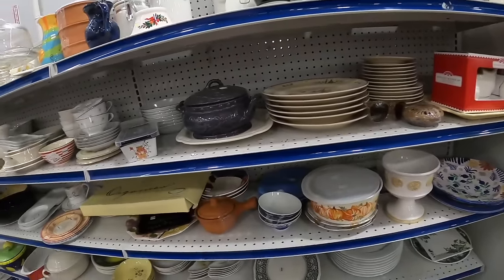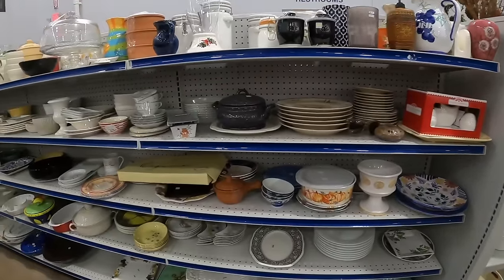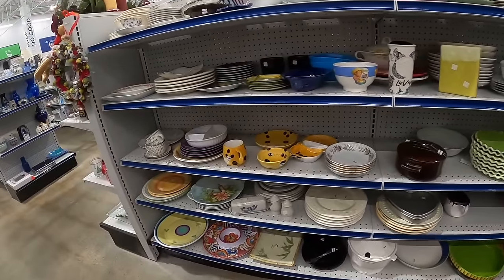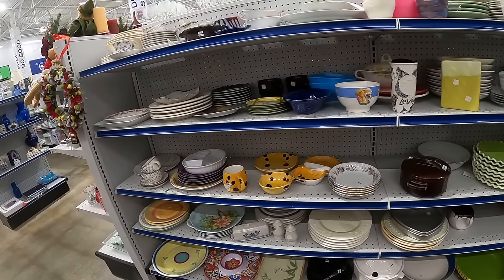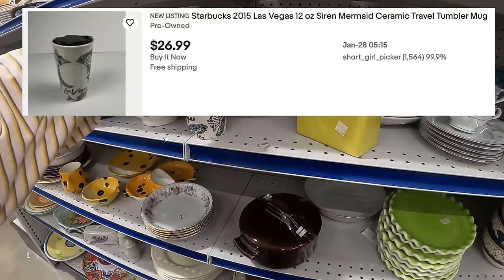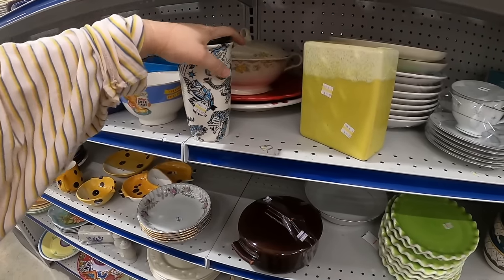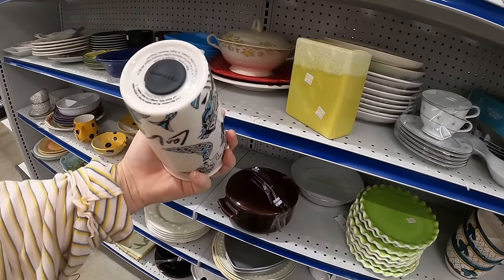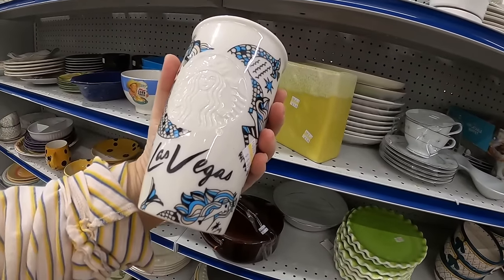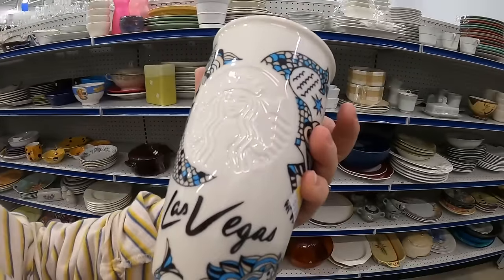So, you know, if you're ever out and about, Hallmark has become very collectible, and it doesn't really matter if it's an ornament, if it's one of their figural pieces. Oh, that's a pretty Starbucks mug. This is a Las Vegas mermaid. That's kind of an interesting one. I don't think I've ever seen that. It looks to be in very good condition. It does say Las Vegas on the front, but the mermaid, it's a ceramic mug. It's not plastic. It is ceramic.